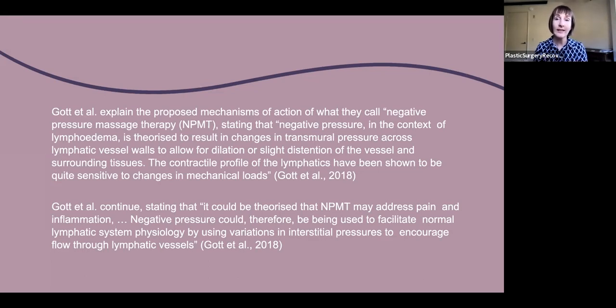So I am going to leave the cup on you for 1 to 2 seconds and adjust the pressure and the way I move the cup around on your body, whether I'm starting to reduce your swelling through negative pressure massage therapy or whether I'm trying to change the appearance of the fibrosis.